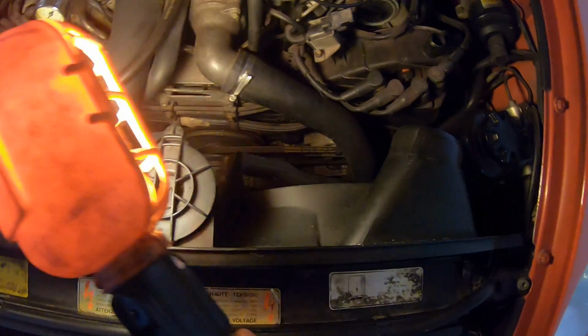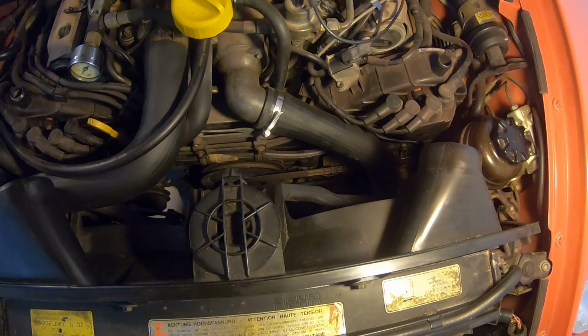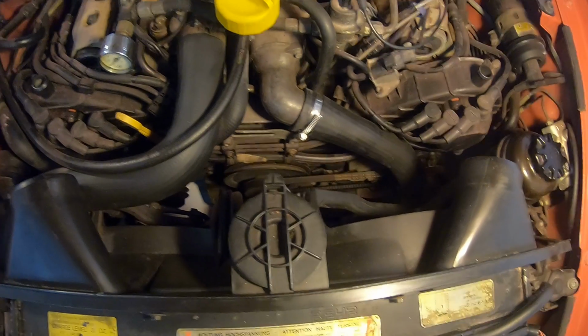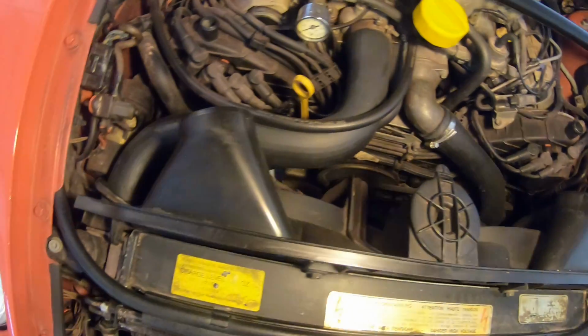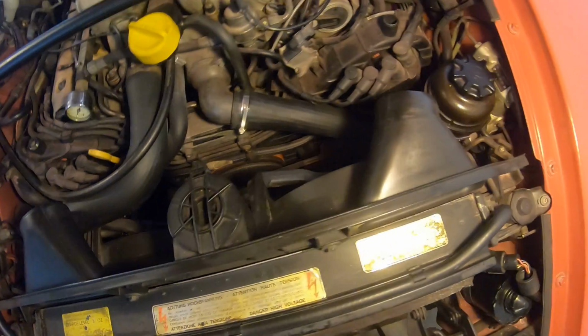I'm going to actually do a full tune-up on the car. So plugs, wires, rotors, distributor caps, air filter, fuel filter, oil filter, change the oil. I just kind of go through things.